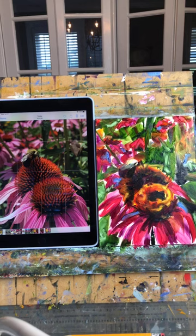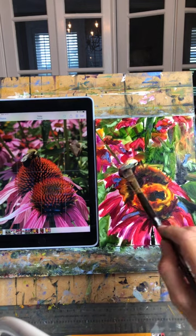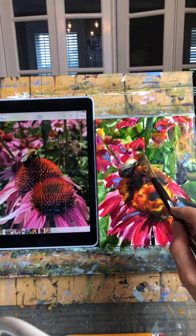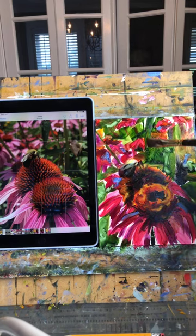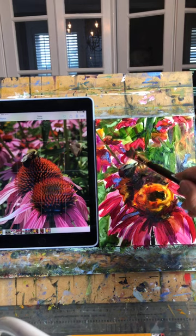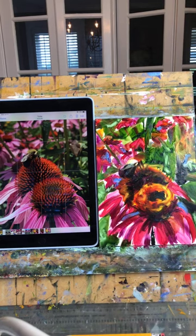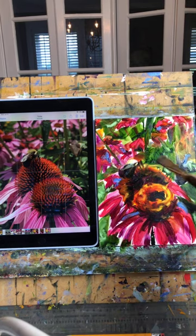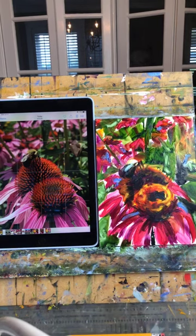I think I have it in the wrong spot, don't I? So there's a red. Sorry, this is taking me a lot of concentration. I don't know, I can come back to that then. Okay.